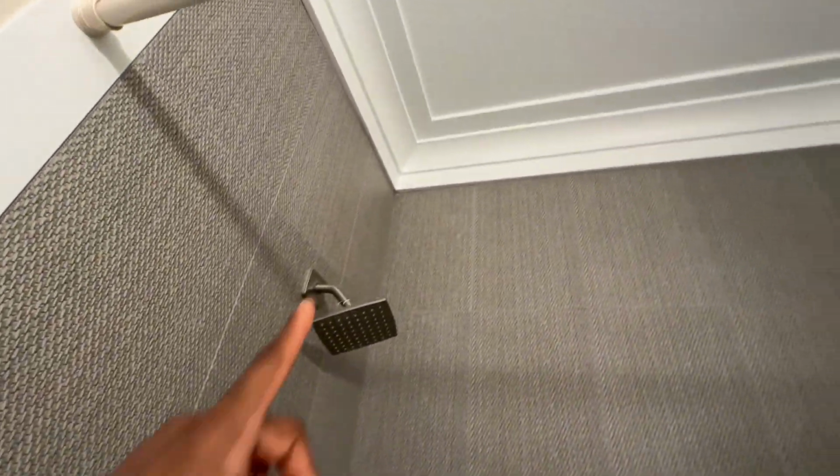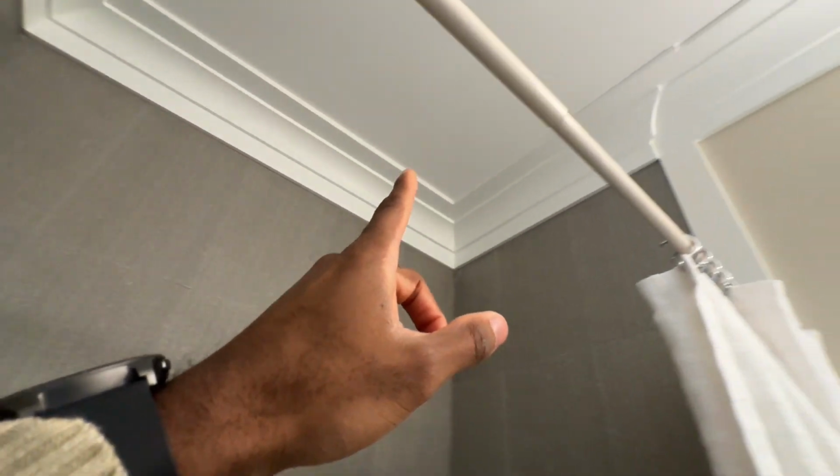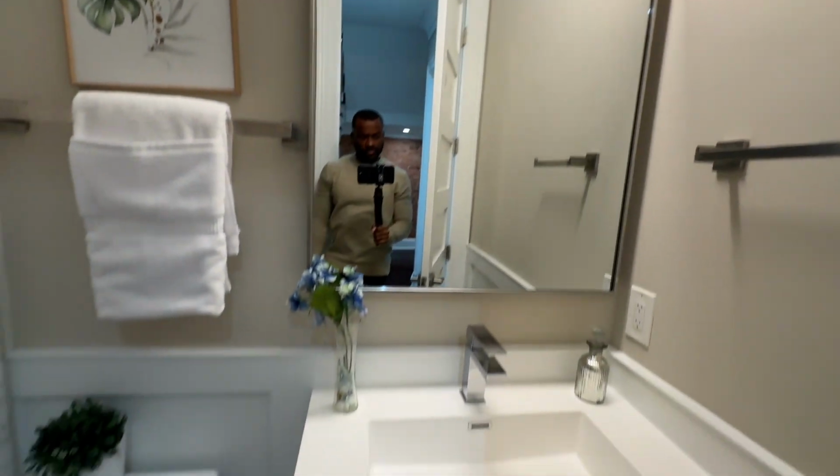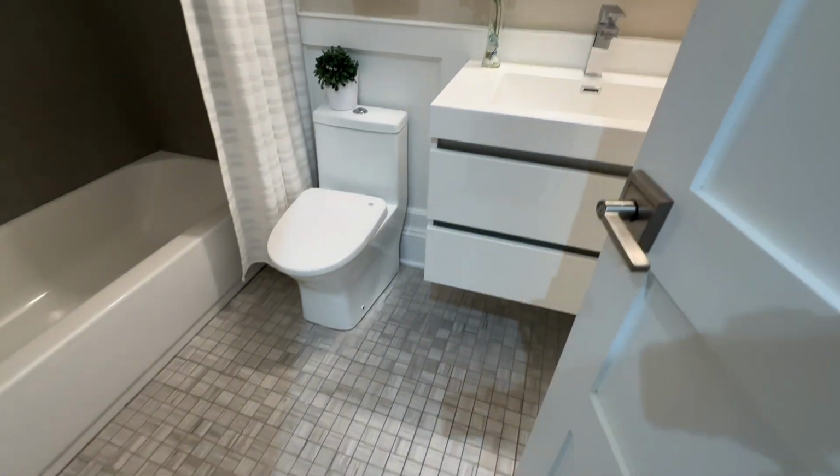Now, in case you're wondering, I'm not sure what this material is, but it's definitely not wallpaper, right? They've got the crown molding in the bathroom as well. If anyone knows what this material is, feel free to drop that in the comments. I'm really curious. I've never seen this before.